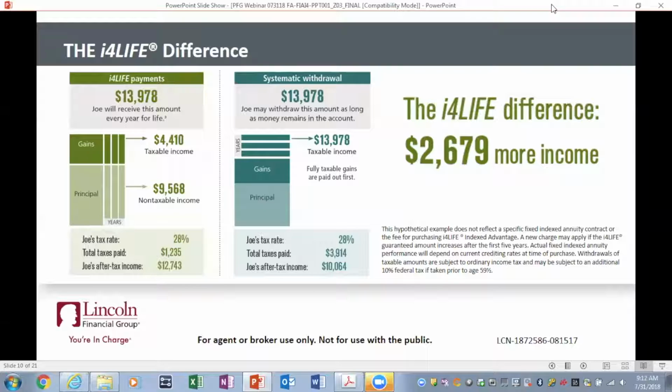What would you do with an extra $2,700? Would you buy season tickets for whether a baseball team or football team or something like that? Maybe you could do that with that. Would you go on a trip? $2,700, you might be able to go on a pretty nice trip.